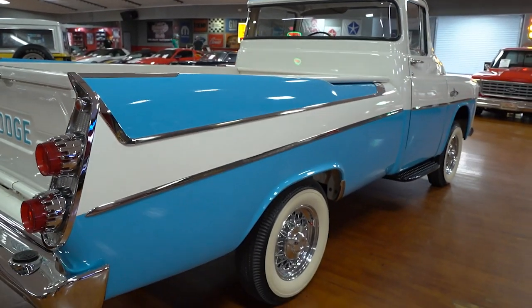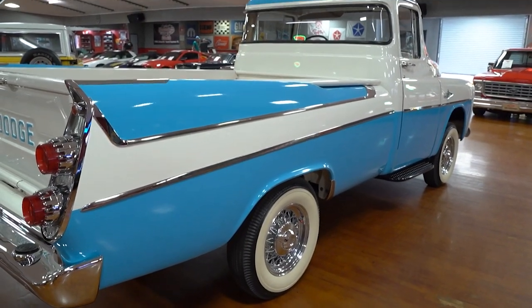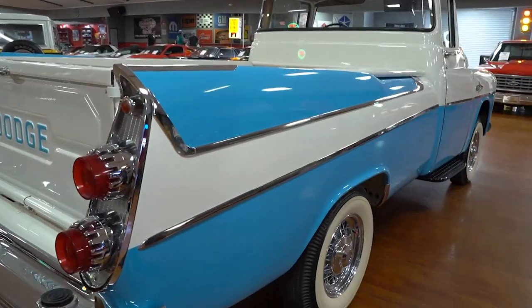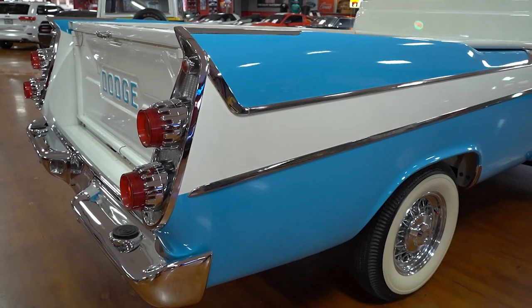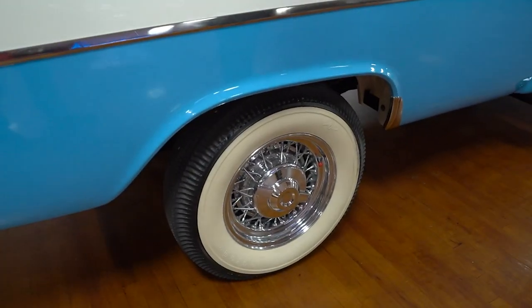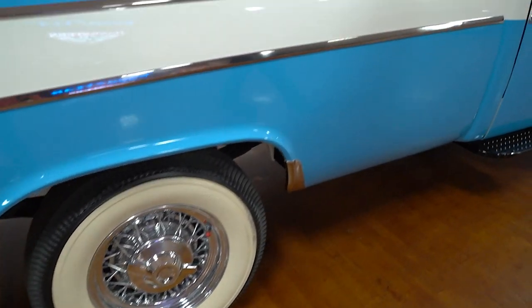Look at the body lines down the side of the truck. I mean, it's absolutely astonishing, fantastic. Again, the paint quality, in my opinion, this truck is a 10. I mean, come look at it yourself and you tell me, but absolutely amazing paint job on this truck, fantastic.